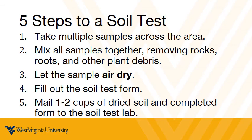When you're getting ready to mail that in, you only need to fill up 1 to 2 cups of dried soil. Just a normal Ziploc bag would work. They don't need any more than that. Don't forget to include that completed form to the soil test lab.